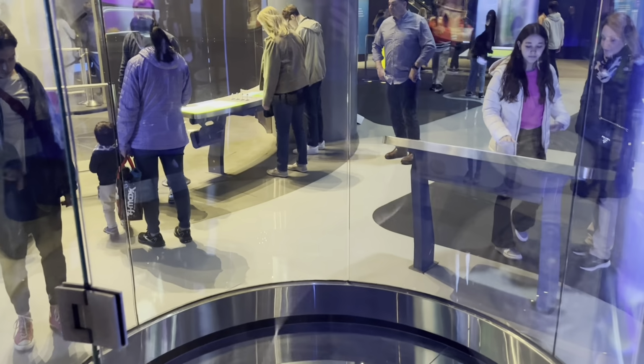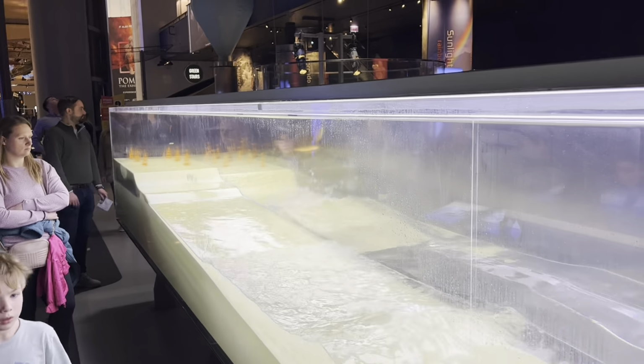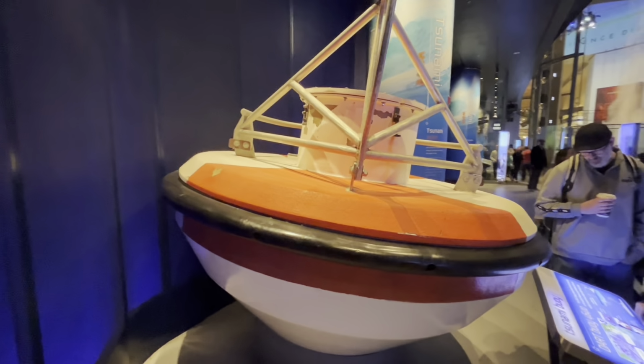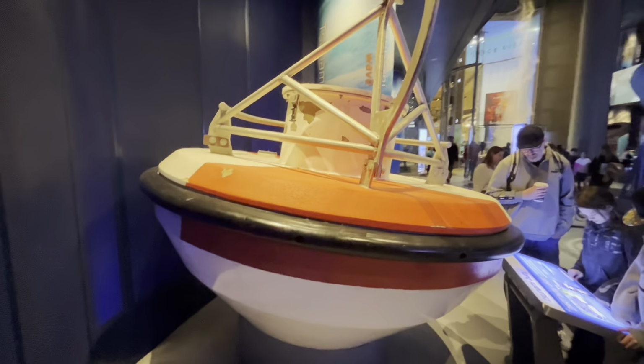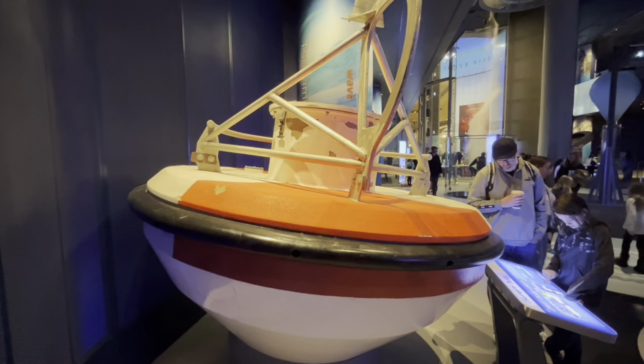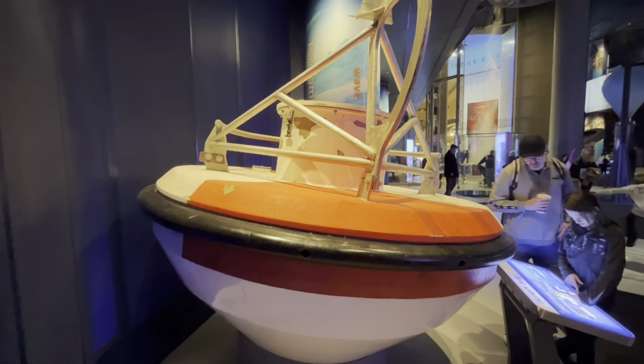This exhibit talks about string waves and how energy moves through the rope to create these types of patterns. This machine simulates tsunami waves hitting the shore right up over there. So this here is a DART buoy, which was part of an international network of buoys to help find tsunamis and warn the general public before the tsunami were to hit land.